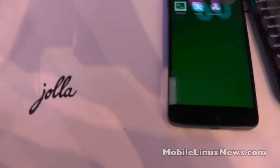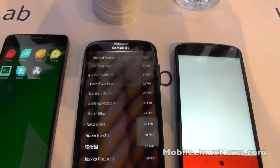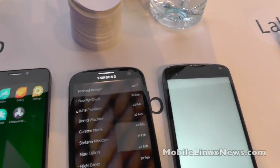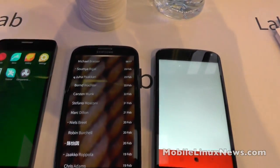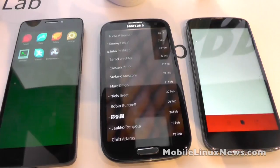Okay, so we're going to leave that alone. It ran out of battery. So it's interesting to see Jolla on different devices. We'll leave that one alone. Do you want? Apparently not. So yeah, it's good to see Jolla making positive strides.